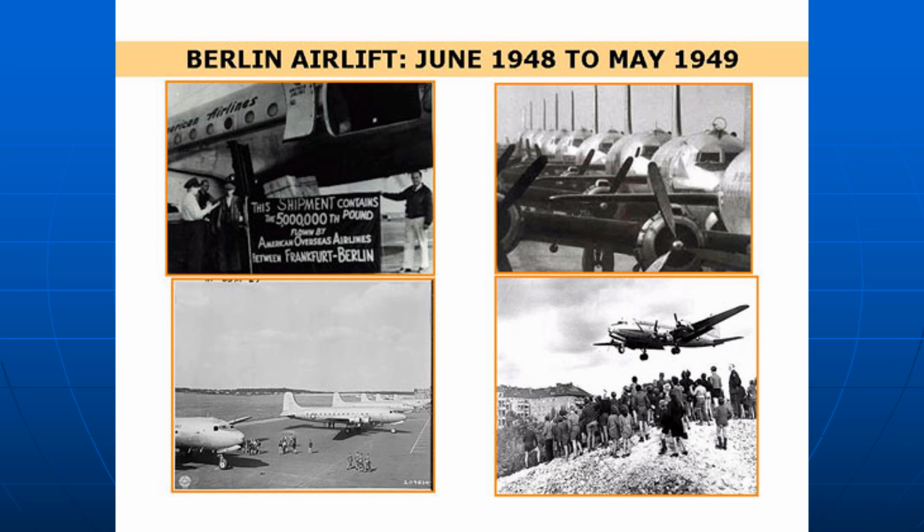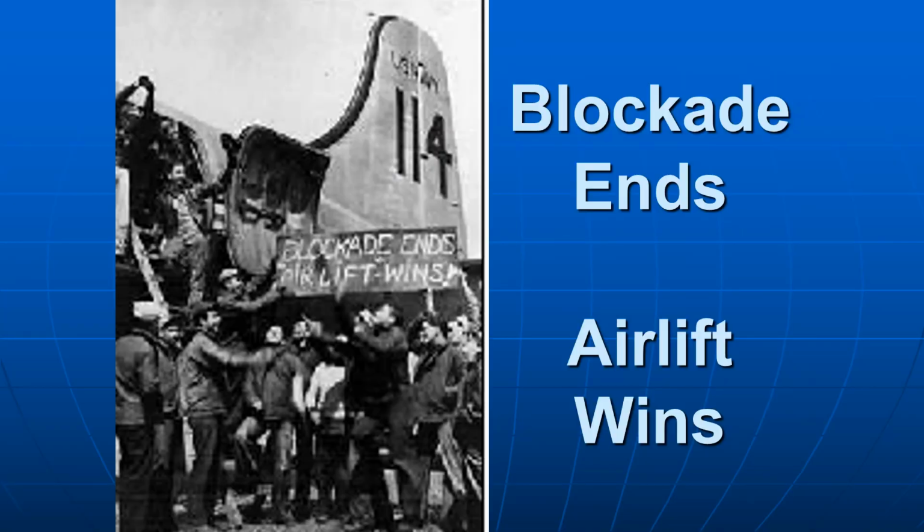The picture up here, the shipment contains the 5 millionth pound of supplies brought in to Berlin. And you can see them lined up here getting ready to take off and to land. The blockade ends. Stalin gives up. He lifts the blockade, and the airlift wins. So this was a major win for the United States.